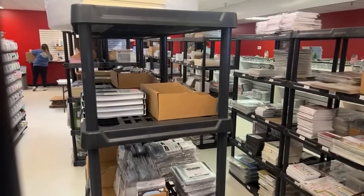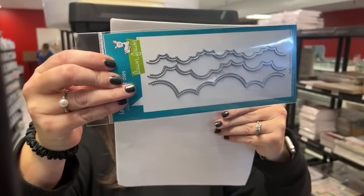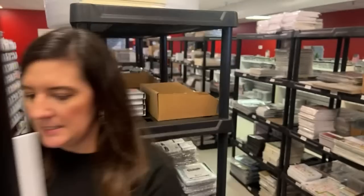All right, y'all. This is... Clouds? Puffy clouds. Aw. Puffy cloud dye from Long Foam. W60.